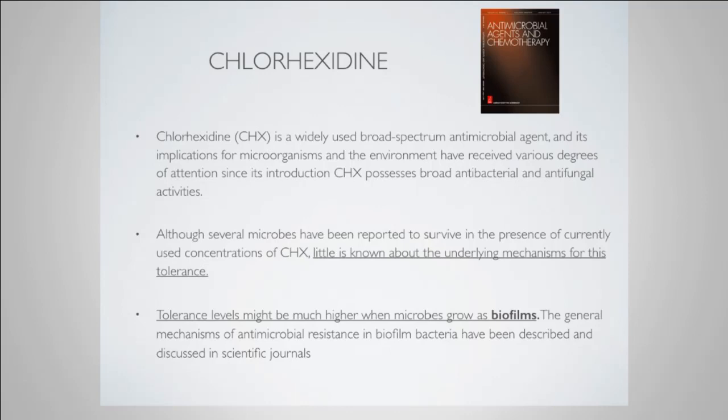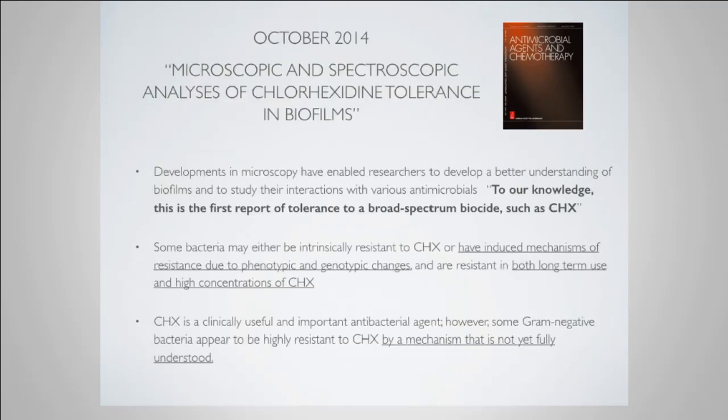But we've known that it has broad antibacterial and antifungal properties, and has for years. Now we're starting to see some studies of tolerance with specific strains of bacteria. Tolerance levels are higher when microbes grow as biofilms. This research was published in October of 2014, on chlorhexidine tolerance and biofilms. To the knowledge of these researchers, this was the first report of tolerance to a broad spectrum biocide such as chlorhexidine. They don't understand why the bacteria are tolerant, but they are.